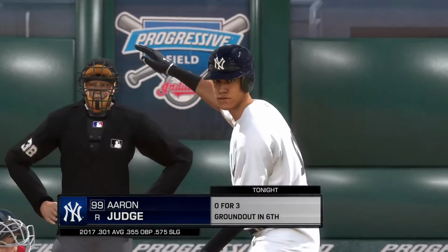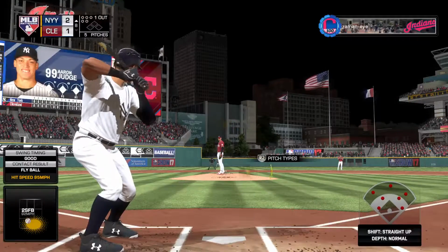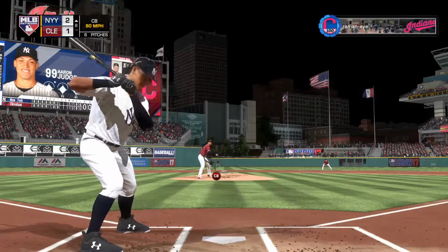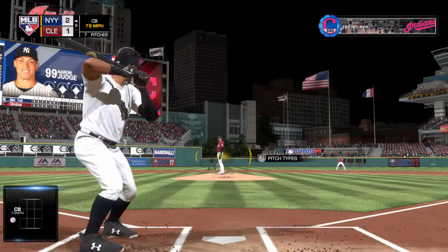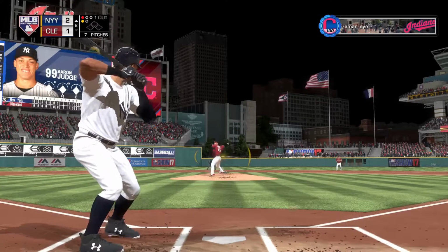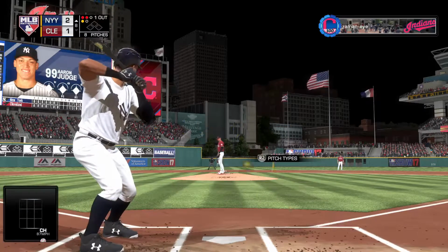Now to the plate, Aaron Judge. He could really use a knock here. 0 for 3 in the game so far. And the pitch. A breaking ball taken at the knees for strike 1. 1-1. Looked like he was trying to work in a front door curveball there, but it seemed like it popped out of his hand a little early, causing it to miss inside.